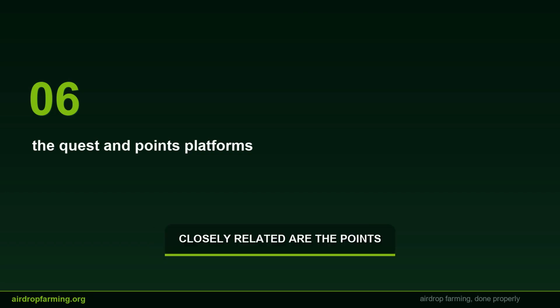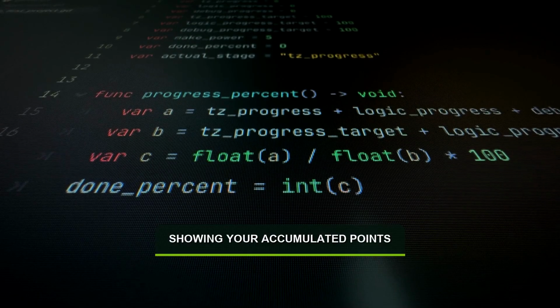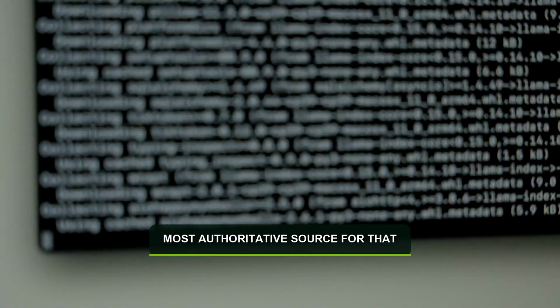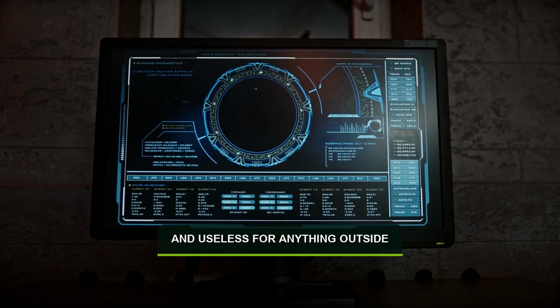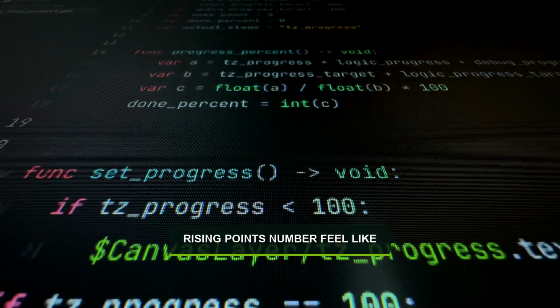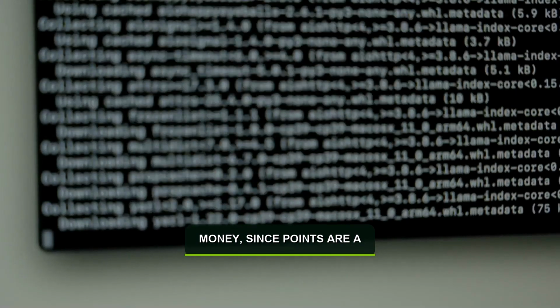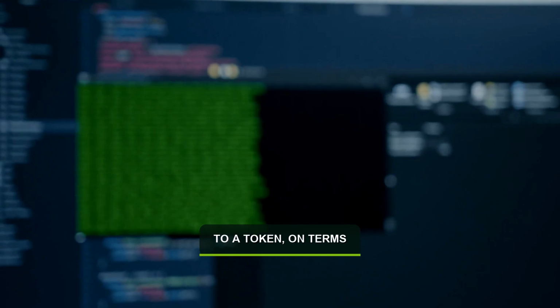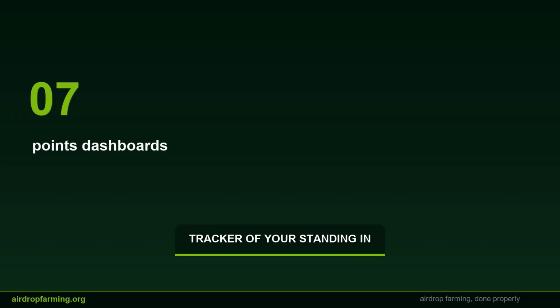Points dashboards. Closely related are the points dashboards many protocols now run themselves, showing your accumulated points within their own system across a season. These are the most authoritative source for that one protocol, because the team runs them, and useless for anything outside it. The honest caution is not to let a rising points number feel like money, since points are a scoring mechanic, and a project may or may not ever tie them to a token on terms it sets later. As a tracker of your standing in one program though, the official dashboard beats any third-party guess.